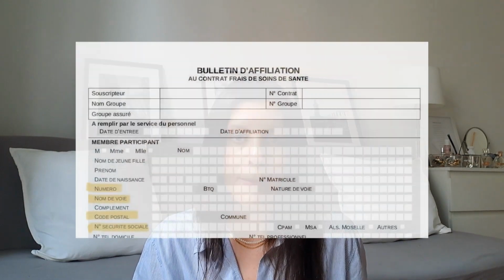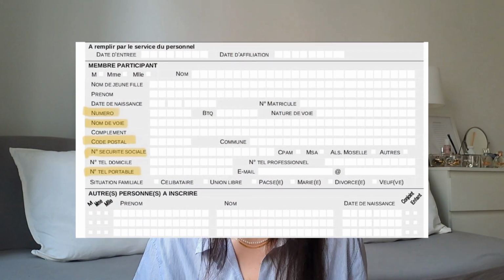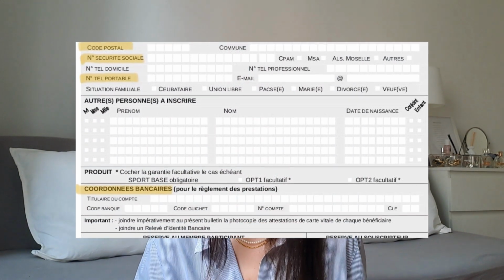But when I opened the form in order to fill it in, again, I found myself facing the fact that I had no information that I could provide inside this form apart from my name, surname, and email, because they required a French phone number, which I didn't have, a French address, which I didn't have, and most importantly, the social security number, which I still didn't have. So the registration to the assurance maladie was, of course, the first step in order to then be allowed to provide the other two documents.